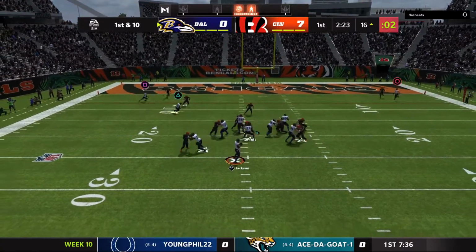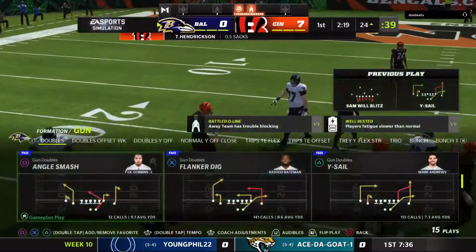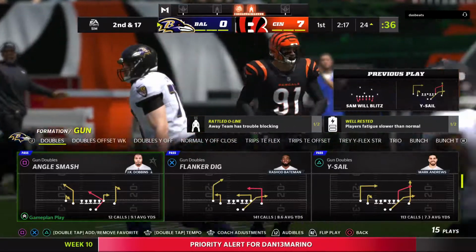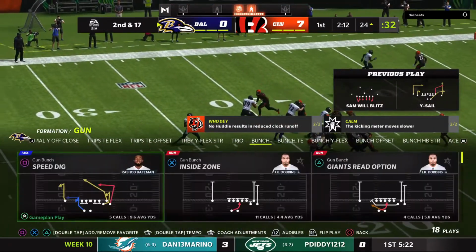From the red zone now, here's Jackson on first down. He's going to be sacked back at the 23-yard line. Trey Hendrickson just would not be denied. That's a loss of 7.